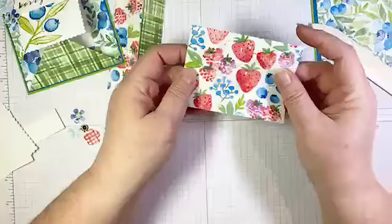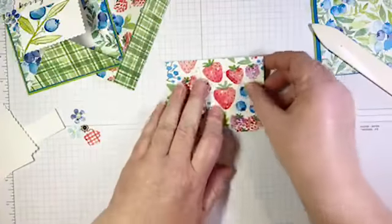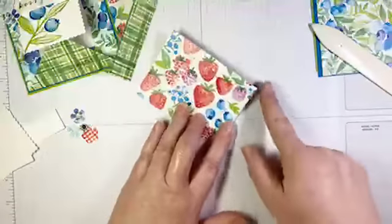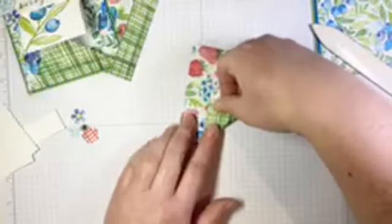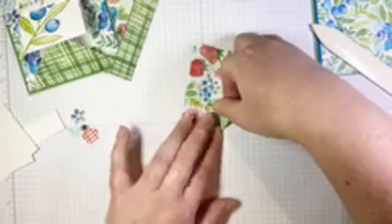Then I'm going to put my paper horizontally in front of me, and I'm going to fold, actually it might be easier to do it vertically, one corner into that fold, into that score line. So I'm just going to tuck it in until this edge comes up to the score line.